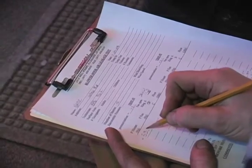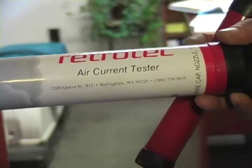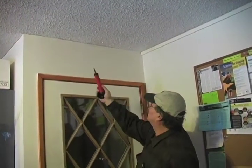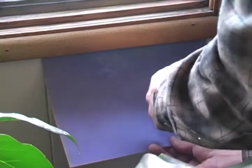These areas could mean insufficient insulation or a variety of other problems that lead to heat loss. An air current tester will help visualize the flow of air so workers will know what parts of the building need maintenance. With air blowing into the building, the leaky areas become quite obvious with the help of a little puff from the air current tester.